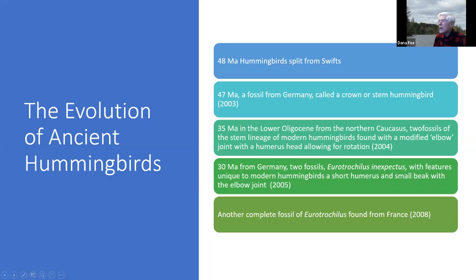They're ancient hummingbirds, not the type that we see today. Notice that was done in 2003. In 2004, we found a 35-million-year-old local Oligocene from the Northern Caucasus.